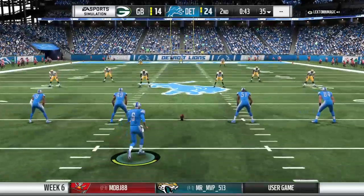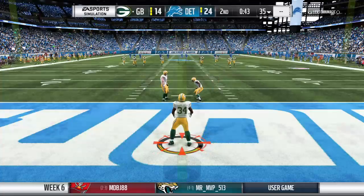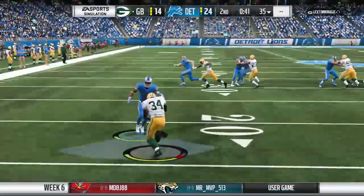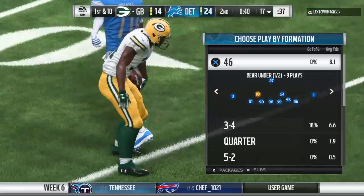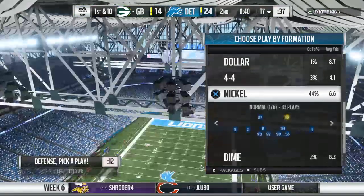Martin, the punter, now out to kick it away. This is taken about 7 yards deep. Down here at about the 17-yard line. And Green Bay getting ready to go as they take the field. And what do you think goes on here in this situation?